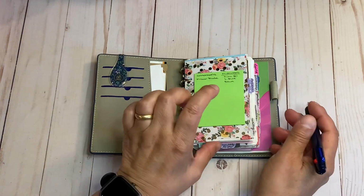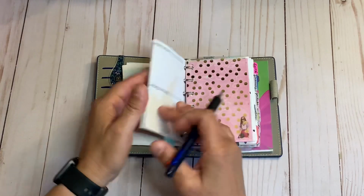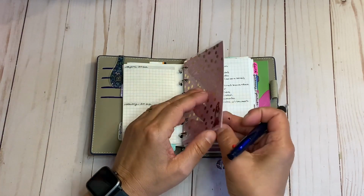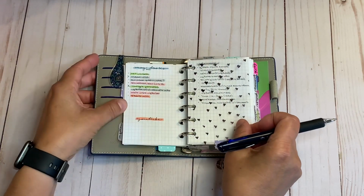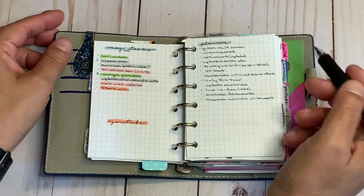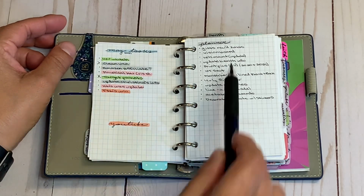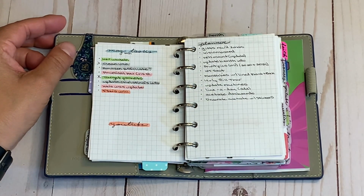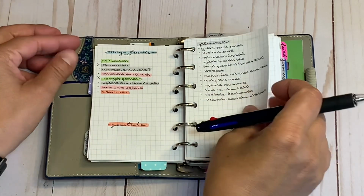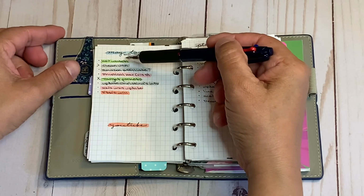So my future log, it's tabbed down here. So here's my June, but before I do June, I want to look at May. So I'll take this off for now. Okay, so I'm looking, these are my regular to-dos. This is my YouTube, and this is my planner. Things that I need to get done that I didn't get done, and I might have gotten done. So let me read through here.